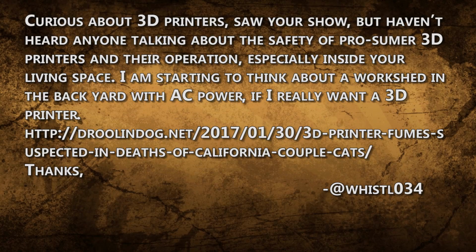All right, moving on, we got a message from @whistle034 who wrote in, curious about 3D printers. Saw your show but haven't heard anyone talking about the safety of prosumer 3D printers and their operation, especially inside your living space. I am starting to think about a workshed in the backyard with AC power if I really want a 3D printer. And he linked over to droolingdog.com. Thanks from Whistle034. Oh boy. So let's talk about Drilling Dog. I think it's drillingdog.net.